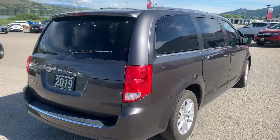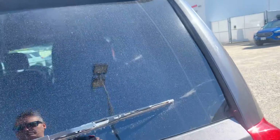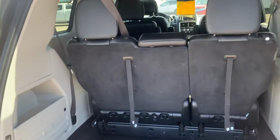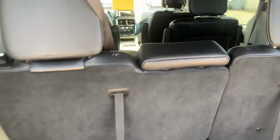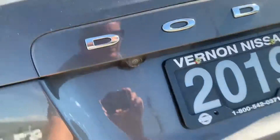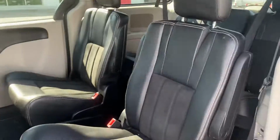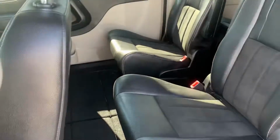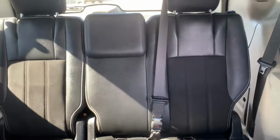No accidents on this one. Nice clean vehicle. There's the view in the back there with the third row of seats as well. Those seats do fold down as well. There's a nice shot of the middle row. So it does have the captain seats. Again, those are stow and go seats. And looking in the back, there's the rear seats. Everything's in really good condition in this one.